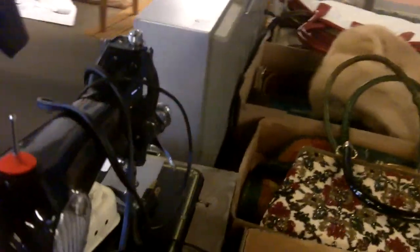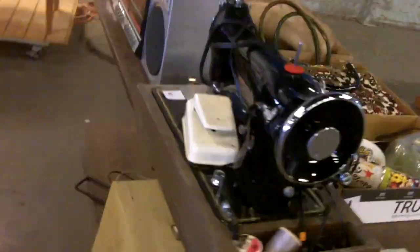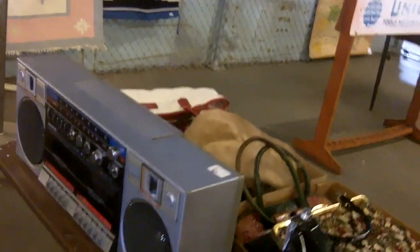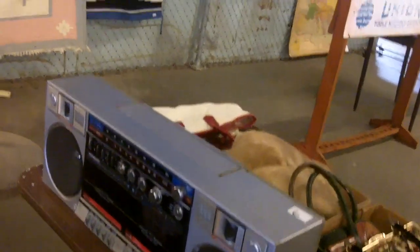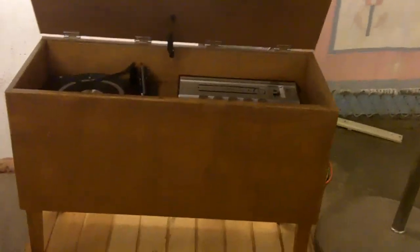Signature. Montgomery Ward signature, an original case. Apparently these guys are coming back. I haven't seen it down here, but that is the word on the street. There's a neat old vintage console stereo, nice and small.